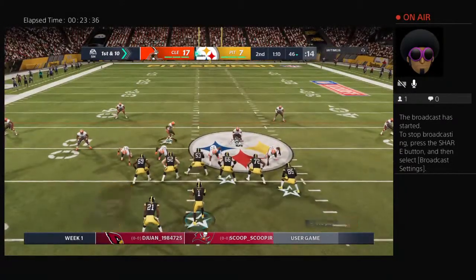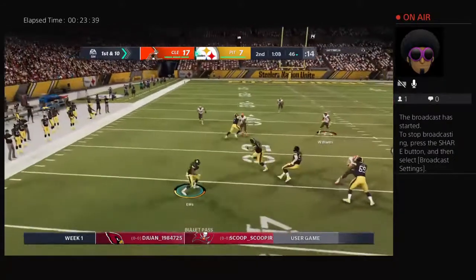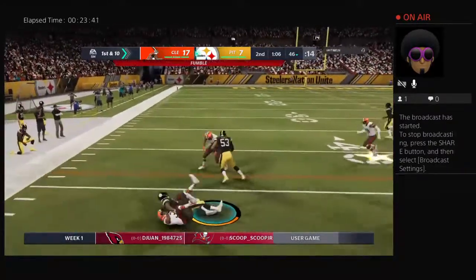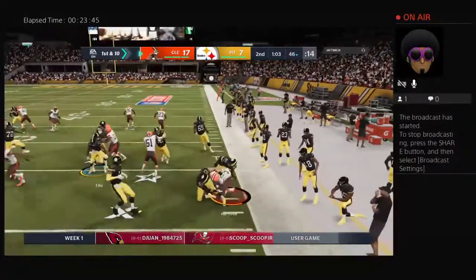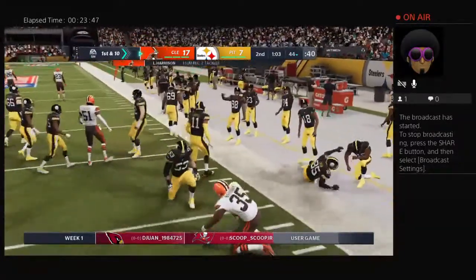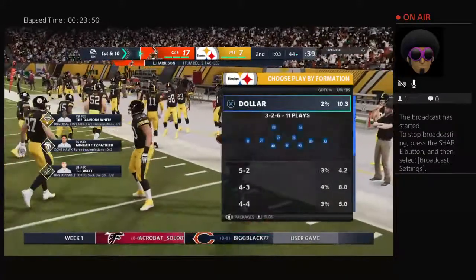A 1st and 10 here. And, you know, if they could just get 3 out of this, something about whittling it to a 1. And he lost the football. And this is picked up by the Browns. And his guys will take over at their own 44-yard line.